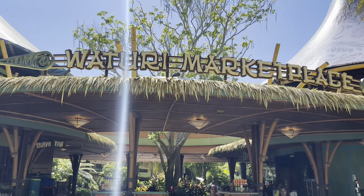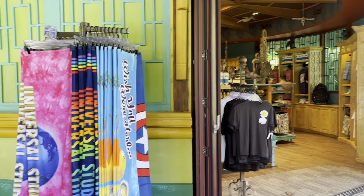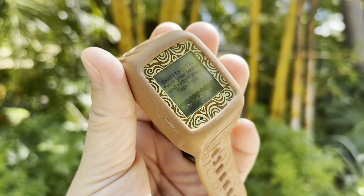Towel, swimwear, sun cream, food. All right, I'm heading out now. You can't keep the TapuTapu, I'm afraid. You've got to pass that back as you leave.